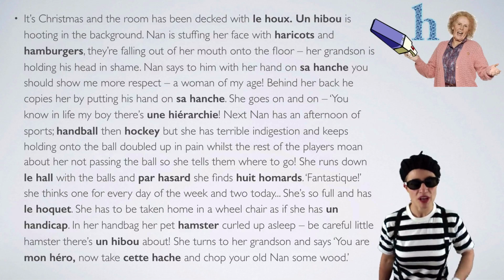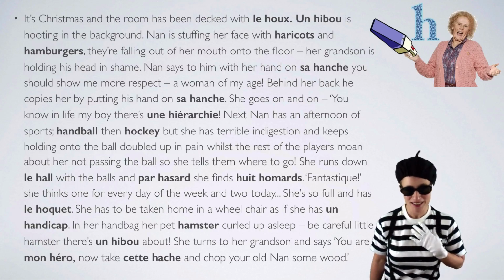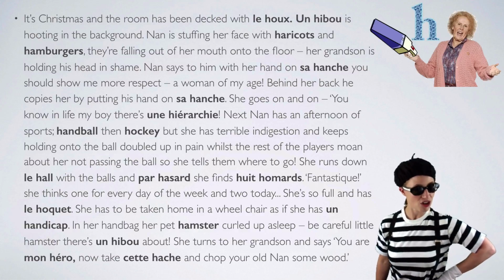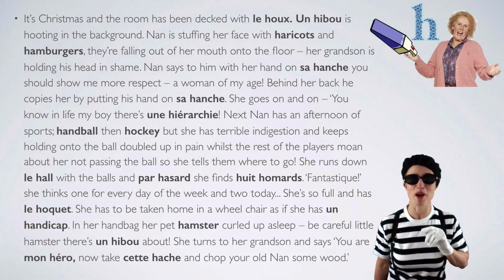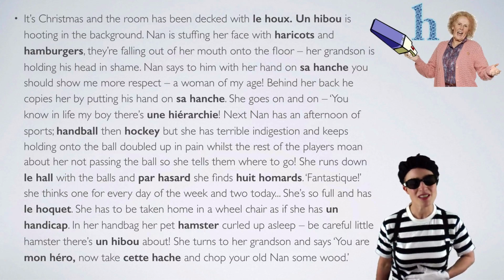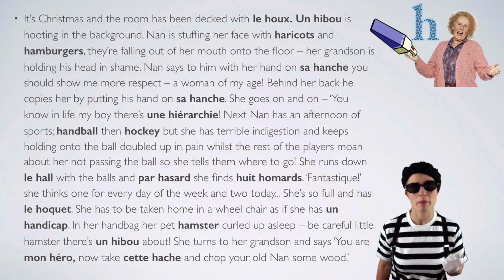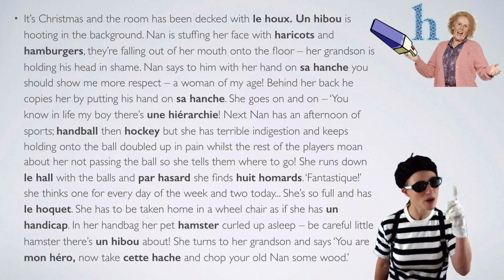Her grandson is holding his head in shame. Nan says to him with her hand on sa hanche, "You should show me more respect, a woman of my age." Behind her back, he copies her by putting his hand on sa hanche, on his hip. She goes on and on. "You know, in my life, my boy, there's une hiérarchie." Next, Nan has an afternoon of sports. Handball or le hand, then le hockey. But she has terrible indigestion and keeps holding onto the ball, doubled up in pain, while the rest of the players moan about her not passing the ball. So she tells them where to go.